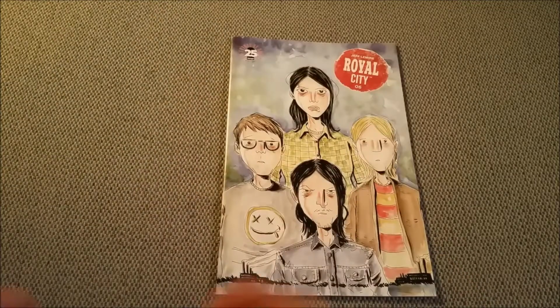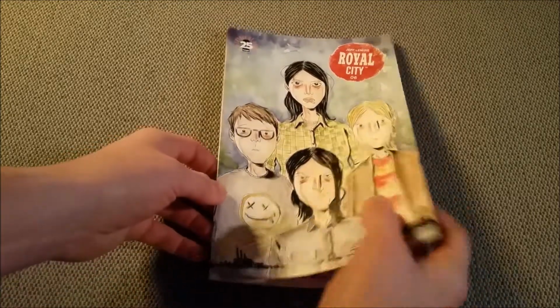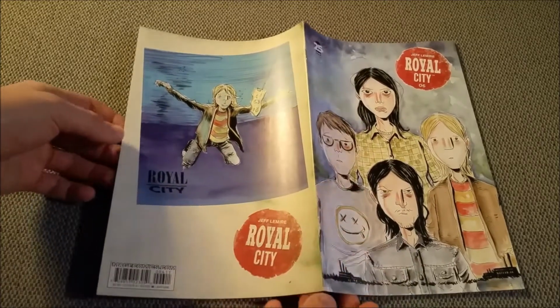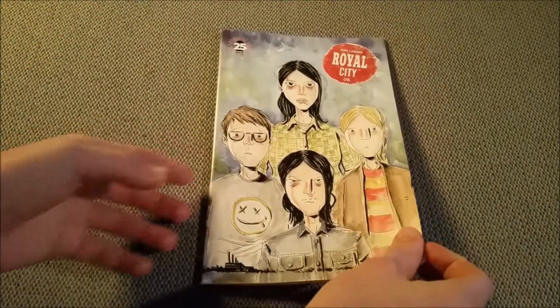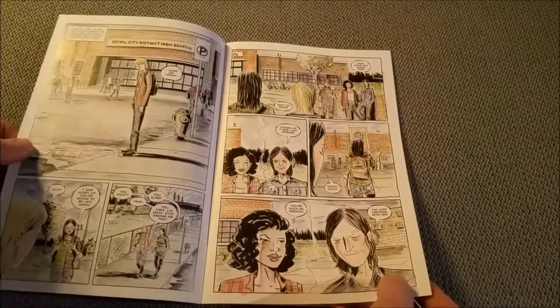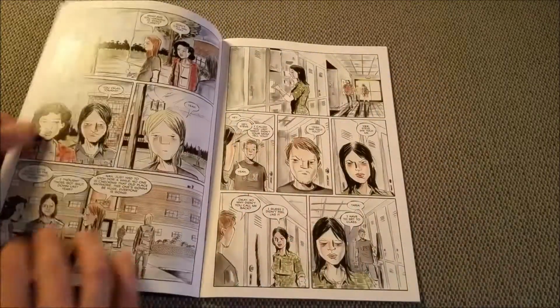Then we have Royal City. I've been enjoying this book, and it's got an extra cover on the back, basically, with a reimagining of a 90s album cover by Jeff Lemire as well. This time we go back in time, basically, to the week leading up to Tommy's death, and see what happened in his life and how everyone around him affects him and gets affected by him, I guess.